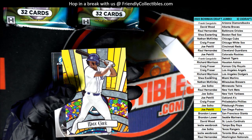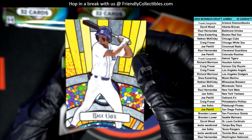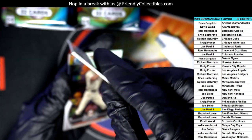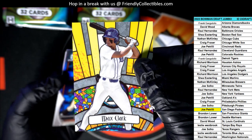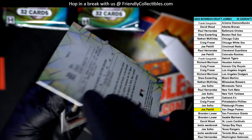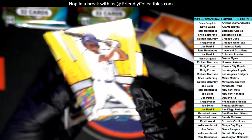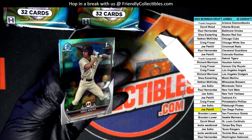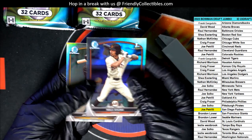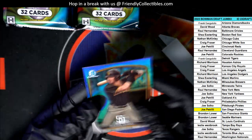Okay. Oh, it's a Max Clark, one of the best players you can own in the whole product. It's a very special insert of Max Clark. Tigers. Frank G. I think it was the number 3rd overall drafted player. And the Giants picking up a refractor.